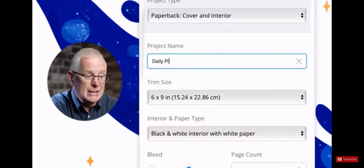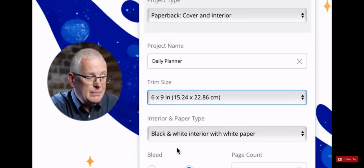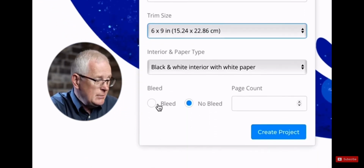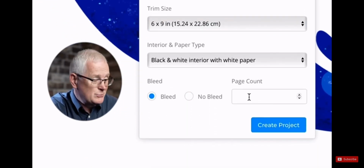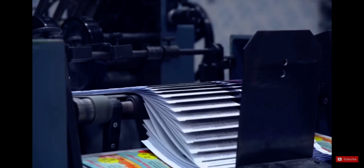Next, let's make the cover. I'm going to name my project Daily Planner to keep it simple. I'm going to use standard 6x9 paperback size and keep the bleed option on for the best result. Since it's a yearly planner, I'll make it 365 pages long. If you're making a different kind of book, it may be best to keep it shorter, around 100 pages, to reduce printing costs and improve your profits.